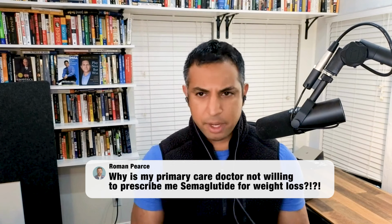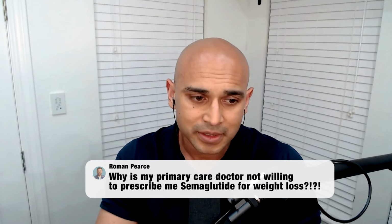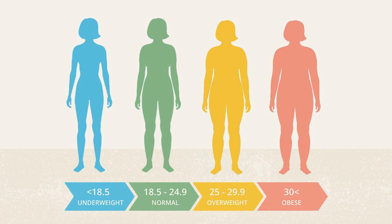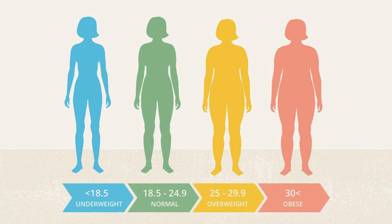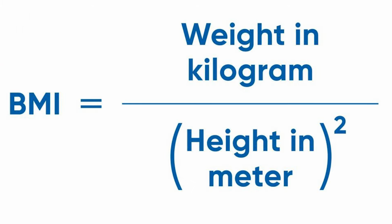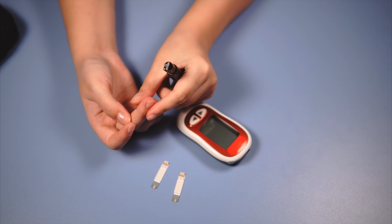Question number five, why is it so hard for primary care doctors to prescribe semaglutide? So semaglutide right now, for individuals that want to get covered by insurance, it can be quite the tricky situation because it requires specific criteria. Typically there's a BMI, your body mass index, that has to be above 30. The way in which you calculate it is you take your weight in kilograms and divide by your height in meters squared, and that number has to be 30 for it to be covered by insurance, and 27 if you have another medical condition like diabetes or high blood pressure or high triglyceride levels.